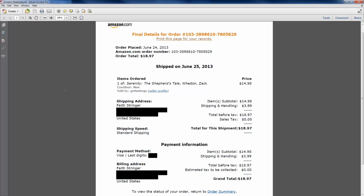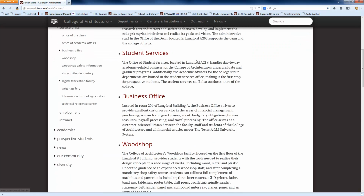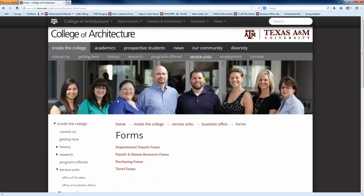So once you have all your receipts, you want to go to the business office website, which you can get to by going to the College of Architecture website, www.arch.tamu.edu, and clicking on Inside the College and Service Units, and scroll down to the business office. Then you want to go to the Forms page and click on Purchasing Forms.